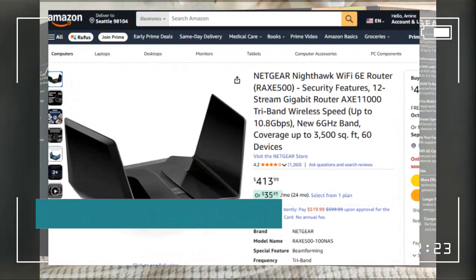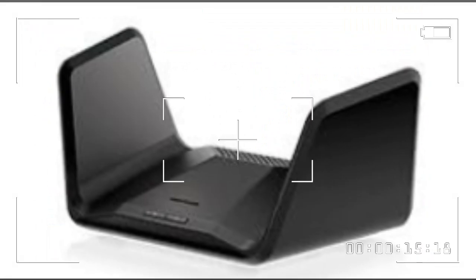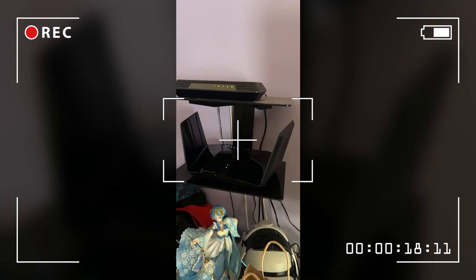Now, let's not waste any more time and jump right into the details. Let's begin by examining the insights provided by our first reviewer.